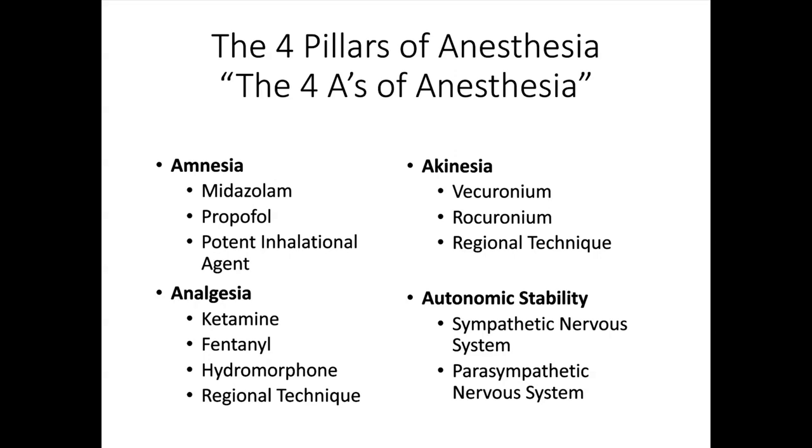And if the parasympathetic nervous system fires, the patient becomes profoundly bradycardic, to the point where you can have sinus pauses, asystole, and loss of blood pressure. So we want to keep the heart rate at 70. We want to keep the blood pressure at 120 over 70. We don't want either one of those systems to fire.